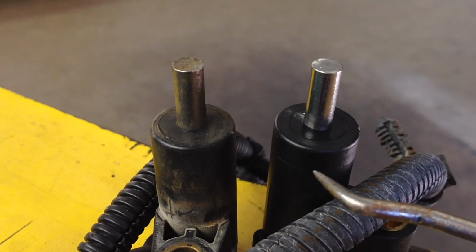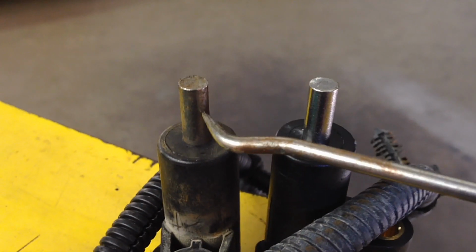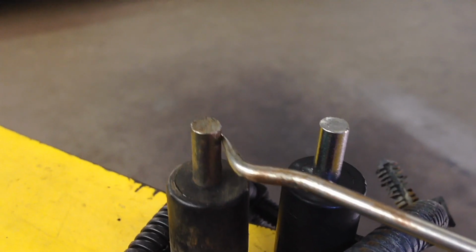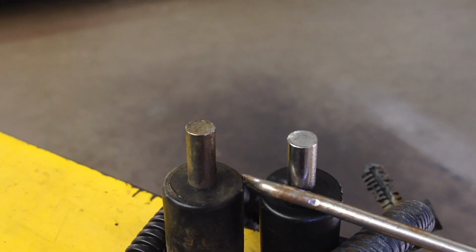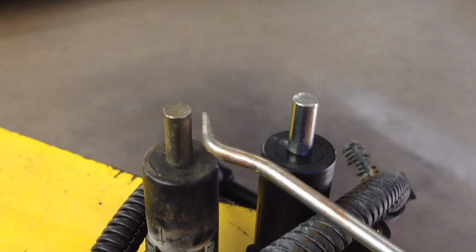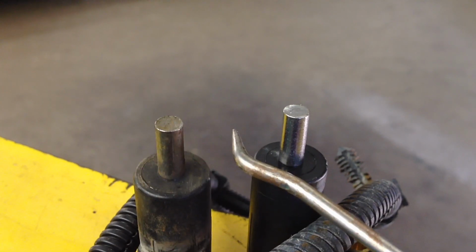This is obviously the new one, and I'll just show you real quick. You can see it sticks to it still, my pick on here, and I can pull it, but it loses it. Jeez, I can't get it off this one. And this one, I do the same thing, and see how far it goes over. Just doesn't have that strength anymore.